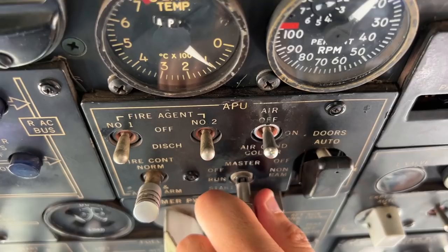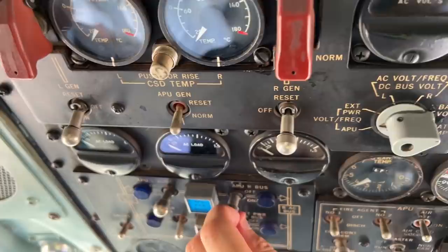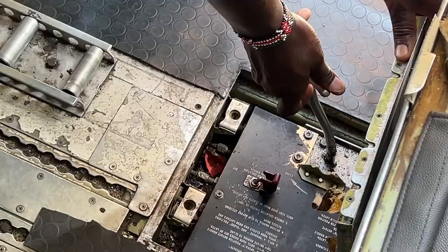Starting the APU, we're leaving. Yes, going back to Nairobi. Voltage and frequency. Voltage is good. Battery is good. Frequency is good. So I'm going to connect it, right on, left on. Oh, the door is closing. Yeah, the door is closing.